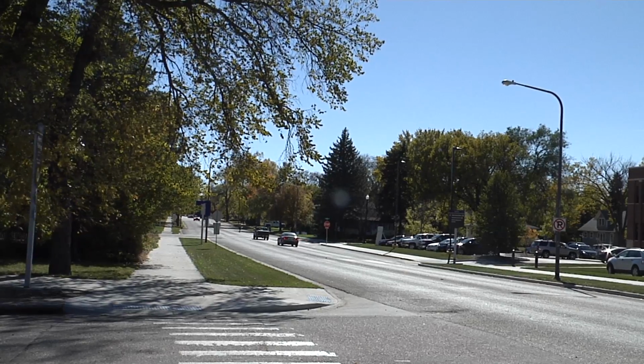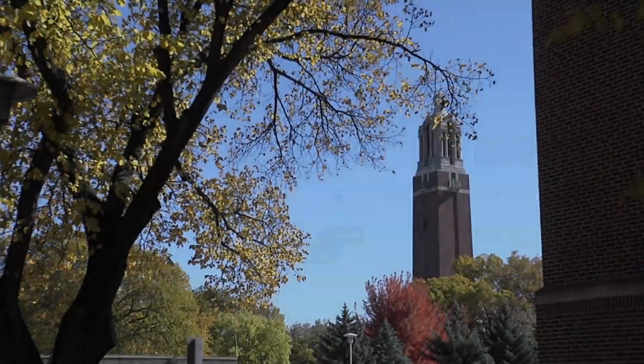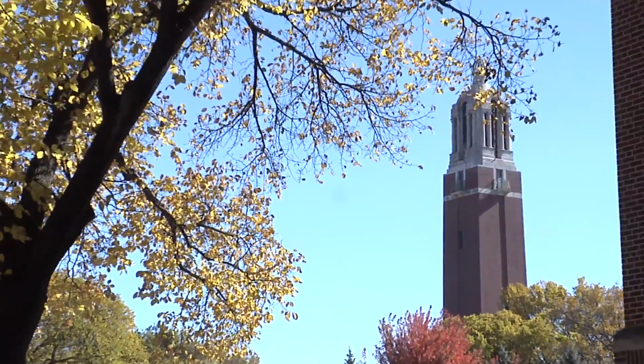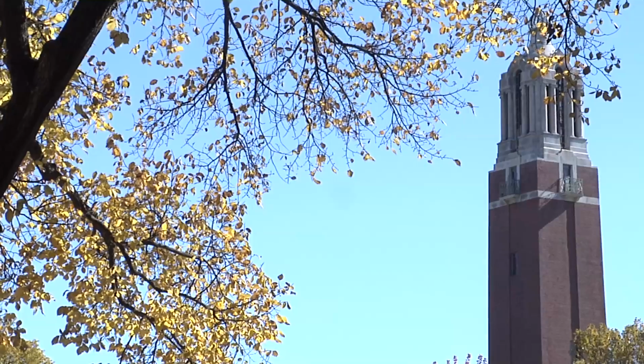On the corner of A Street and Madary Avenue rests the Coughlin Campanile. Bells that ring loud and proud can be heard all across the SDSU campus. The music comes from a tall, slim tower made of brick and stone. On top is a light so bright it can be seen from miles away at night.